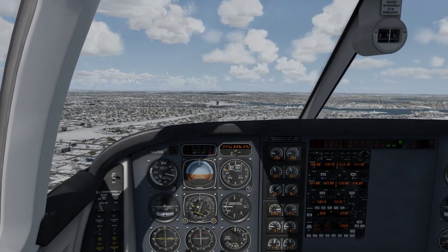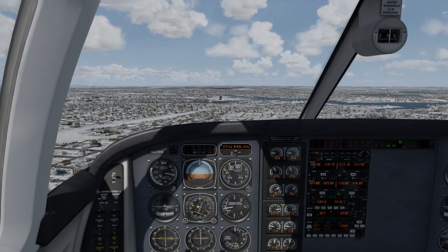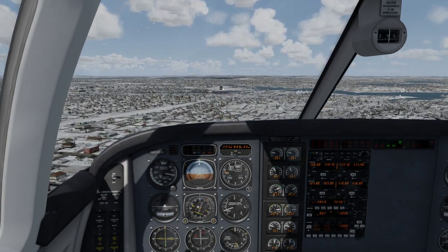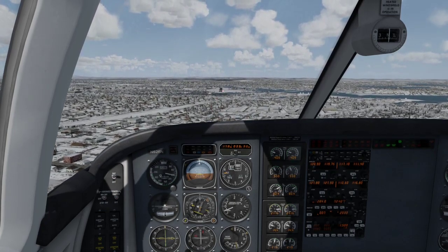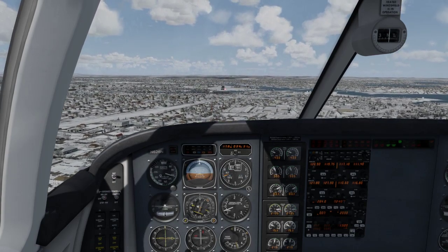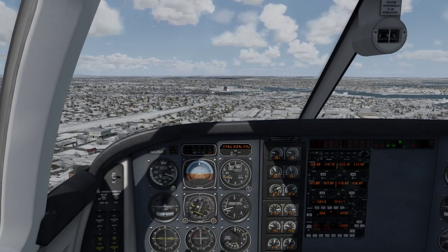DC 3991, welcome to Portland. Exit right when able. Contact ground 121.9. Good day. Okay, there's our guy. There's the whites. Let's get down here. Between 500 and 1,000. We're just on the bottom edge of that glide slope, aren't we? And just a skosh fast.